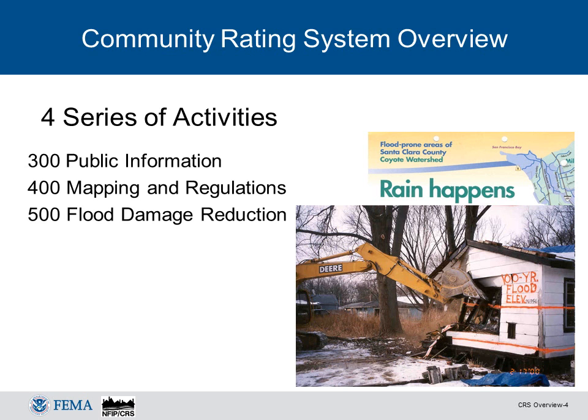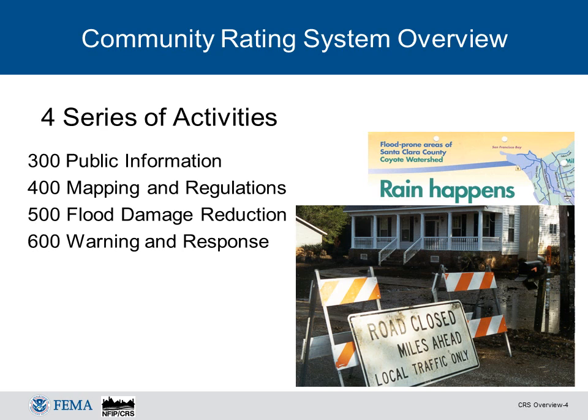The 500 series provides credit for what a community does to reduce losses to development that is already there: buying out or elevating flood-prone structures, maintaining drainage systems, and comprehensive flood protection plans. The 600 series is for the emergency manager. These are activities that can be done before, during, and after a flood to minimize property damage and loss of life. These 4 series form the framework for 19 specific activities that get credit.